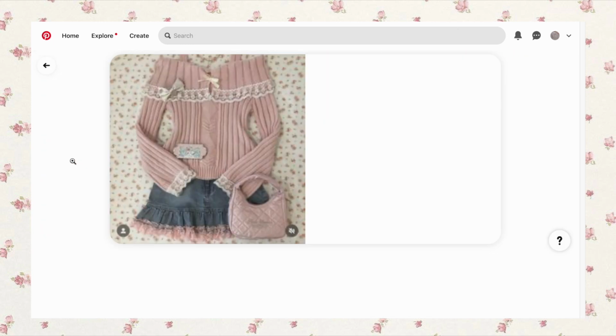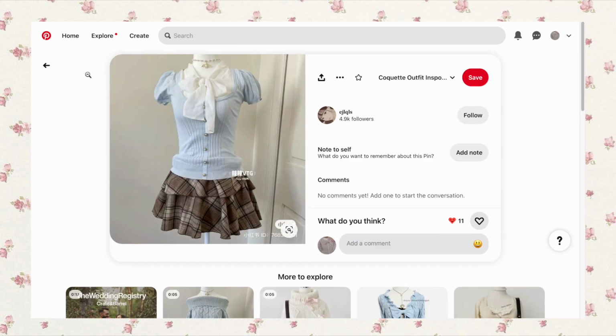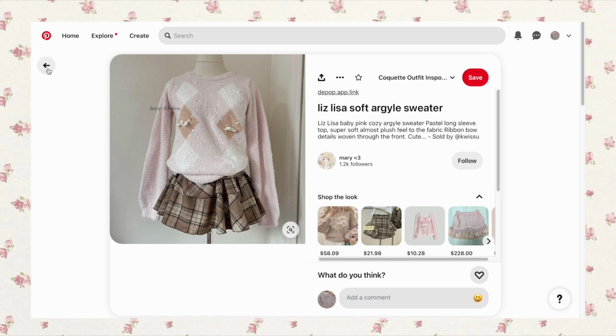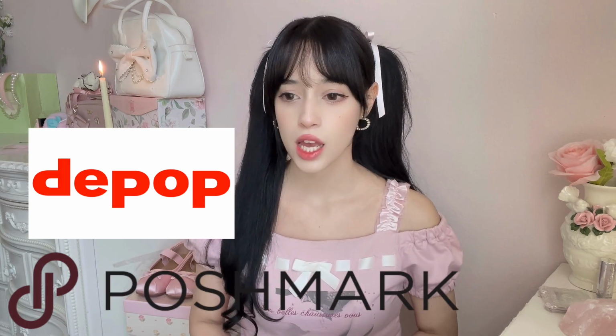So the way that I love to go about it is to create my Pinterest board and then go shopping. I will look through my board and see what I would like to get, and then I will just go into Poshmark or Depop or even just regular stores. But I usually like to find things on Poshmark or Depop because they usually have a lot of really cool items, very aesthetic items, and the prices are really good.